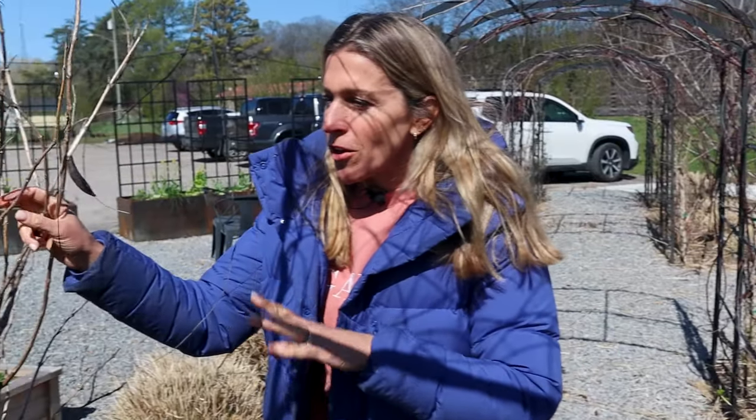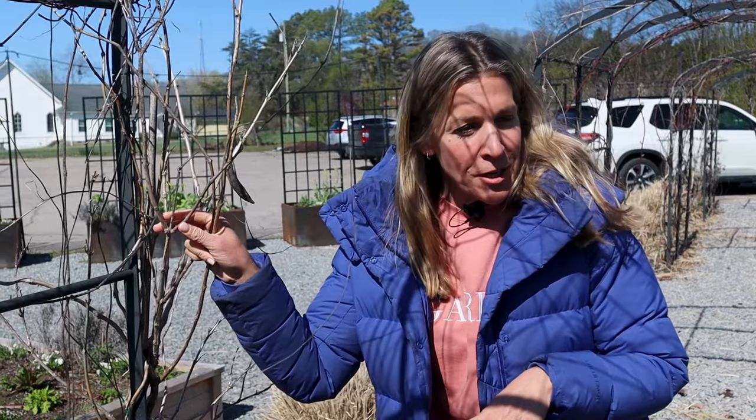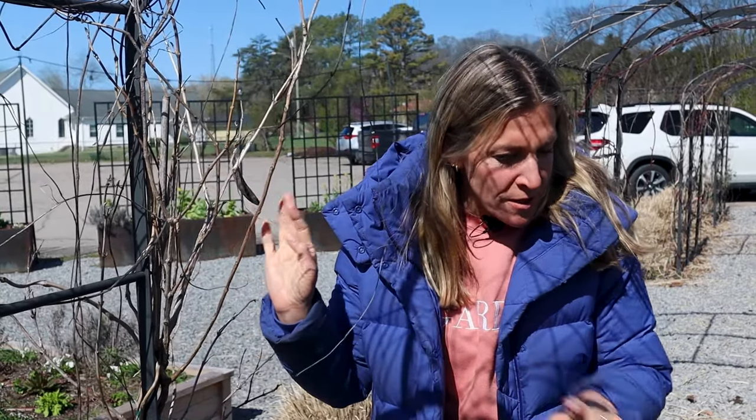Come on inside and let me show you all of the plants that survived the winter here in Nashville, Tennessee, and the beautiful kitchen garden here at Juniper Green. So this is our tunnel arch trellis. This is growing blackberry and raspberry vines. You can see they've all gone dormant for the winter, but they are ready to put on some new canes.